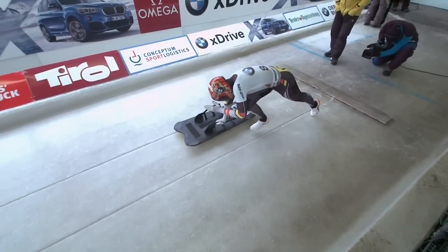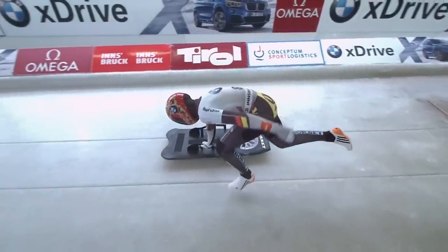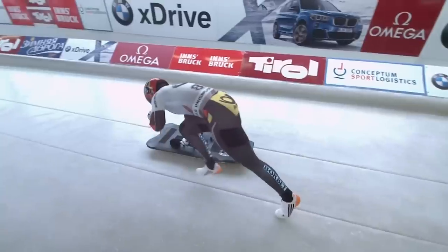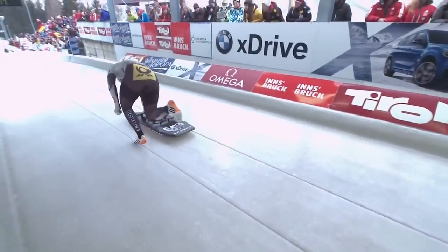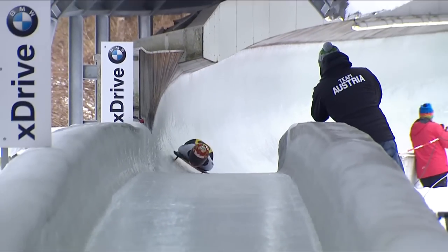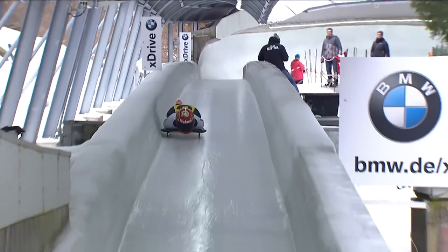So she's starting with a two-handed push, trying to get as much velocity into the sled as she can from the block. Nice big strides, actually. Technically, this looks really nice. And so many people there supporting her. It's lovely. Then out of corner nine, a beautiful line into 10.